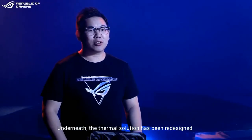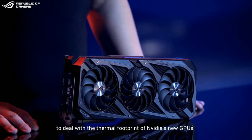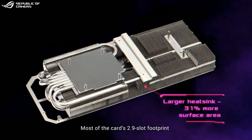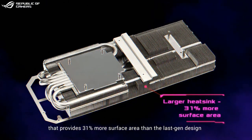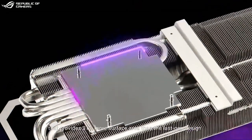Underneath, the thermal solution has been redesigned to deal with the thermal footprint of NVIDIA's new GPUs. First, let's take a look at the heatsink. Most of the card's 2.9 slot footprint is accounted for by a larger heatsink that provides 31% more surface area than the last generation design.